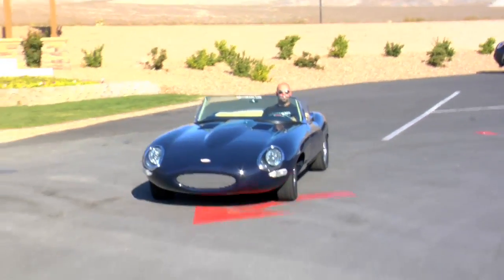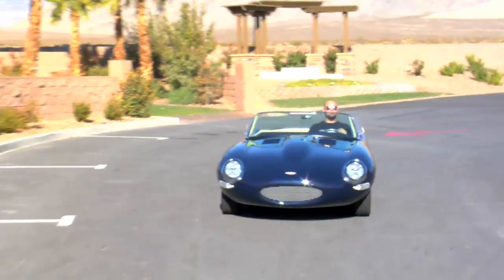1964 Jaguar E-Type resto mod, so restored and modified. It's got quite a bit of modification to it. Actually, we've got a completely rebuilt engine, which I will show you, and it looks beautiful, with an exhaust, some long tube headers, and an MSD ignition pack. But other than that, mostly stock bottom end, no crazy modifications to it.